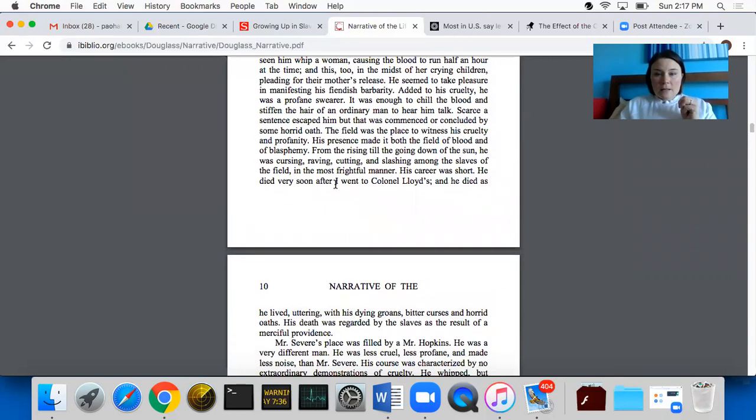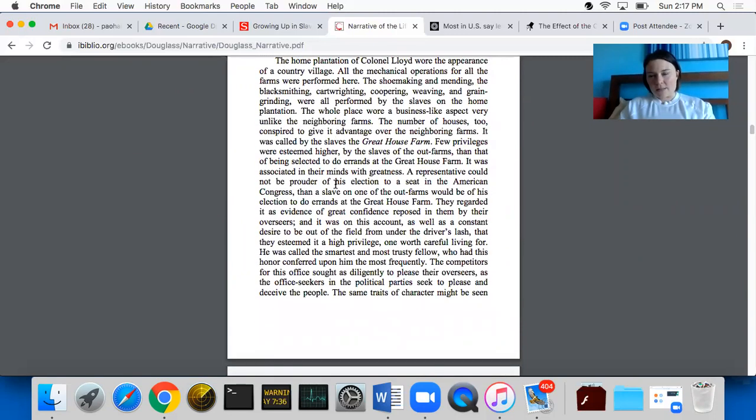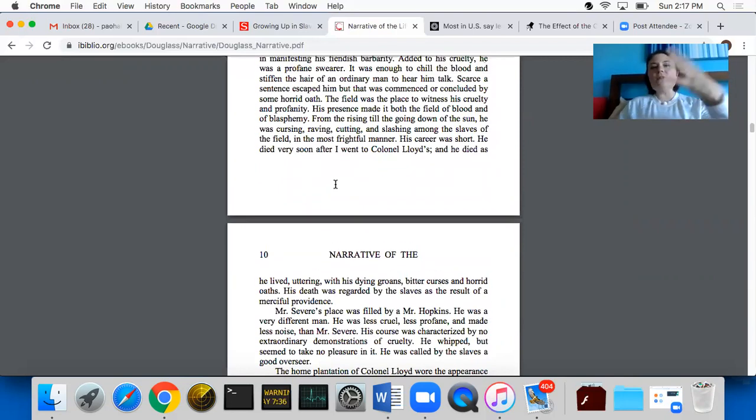I'm going to skip these two parts. Okay, I'm going to go down to this part because I think it's a very important part of the lives of slaves. Basically, if you didn't do what you were told to do, you would be beaten terribly by the overseer. And that was absolutely true. There are images of the backs of slaves just covered in welts from being whipped so many times. And that was how they were controlled, through fear and dehumanization.